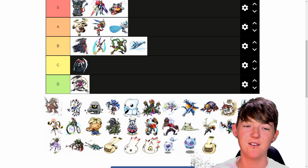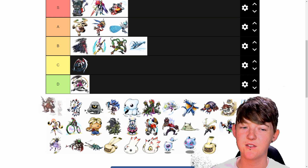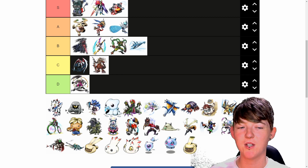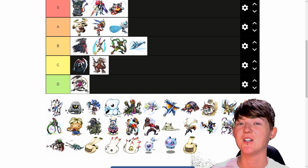Next we have Gaimon Ito mode. Very busy design. And this Digimon debuted in Rear Eyes. And I'm just going to put him in C, just because his design's quite busy, and I'm not really sure. Hey, I was about to say, do we have another transparent background? No, that was just Canon Weissmon again, just looking different.